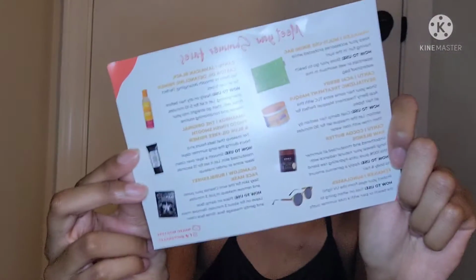So I guess y'all see this was a bikini bag, but it's still cute. And then on this side, you see what's in here. We already saw the bikini bag, which of course says it's a multi-use bag and it's waterproof. So that's really, really good.